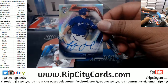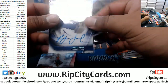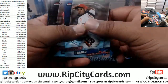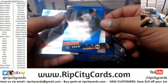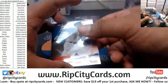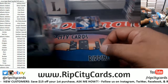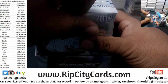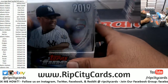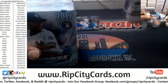Got Rowdy Tellez, Blue Jays rookie auto. Jameis, I agree with you 100%, brother. Although I will say this, Leather and Lumber has some really nice things in there, surprisingly. Chris Shaw, the Giants to 150. Only thing that's holding that back is the fact that it doesn't have team logos. But yes, Topps Finest, way nicer than Prism and Leather and Lumber. I agree with you 100,000,000,000,000%.